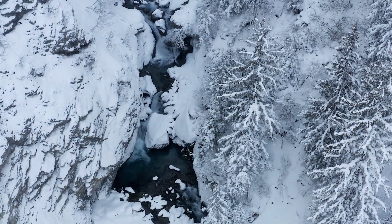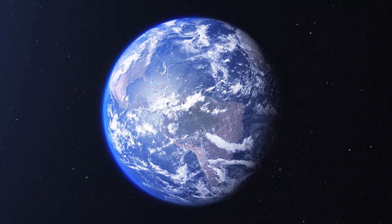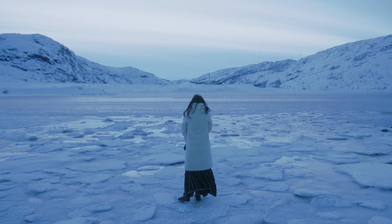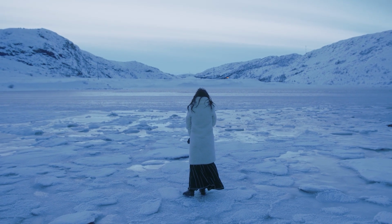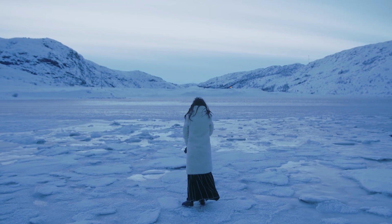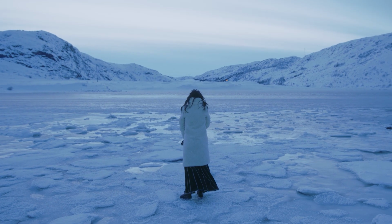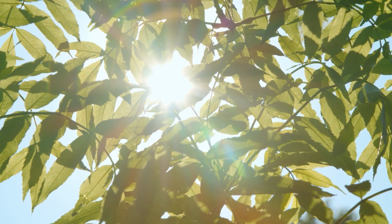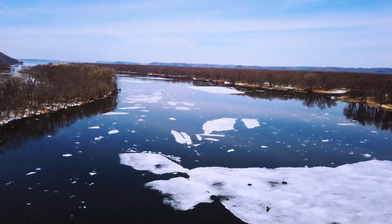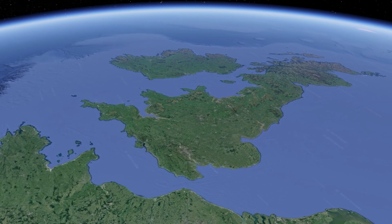Planet Earth, 400,000 years ago. The planet has just been through various extreme environmental changes. For the past 50,000 years, Northern Europe has been covered in thick ice sheets, spanning the entire width of the continent. But now, things are changing. Temperatures have warmed, and the ice has melted. The sea has risen to present-day levels, but Britain is still connected to Northern Europe by a narrow land bridge.